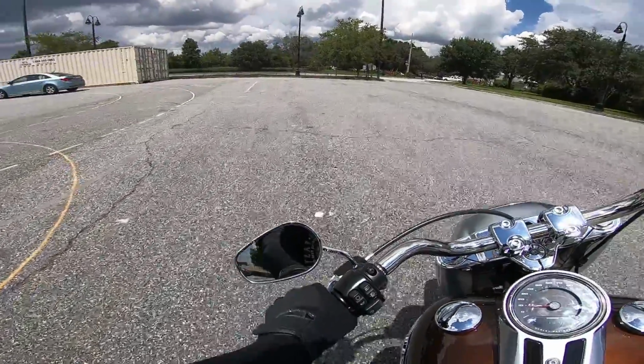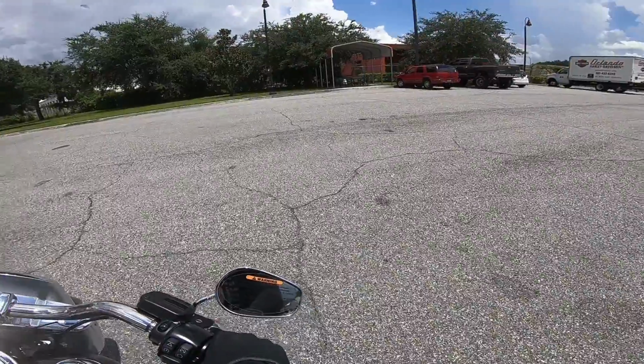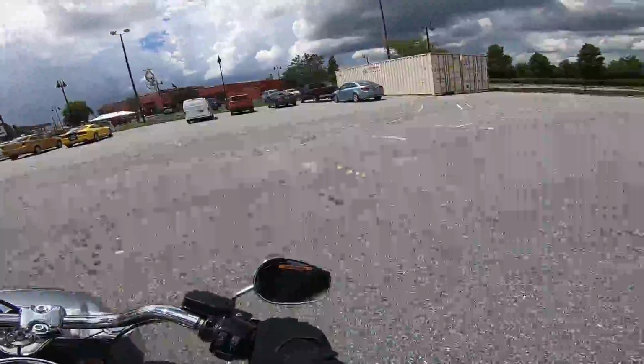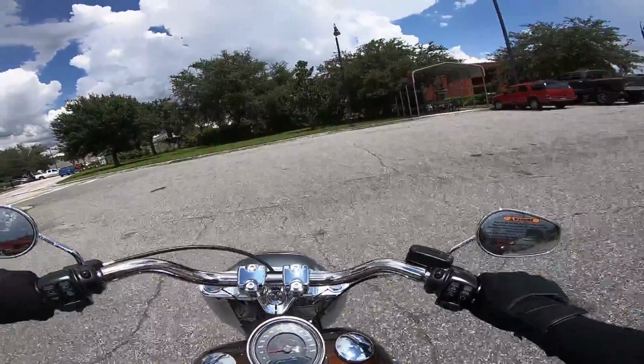Whew. Man, it takes so much to get this thing to lean. I'm almost scared to go further. It's a new bike. I don't want to drop it.